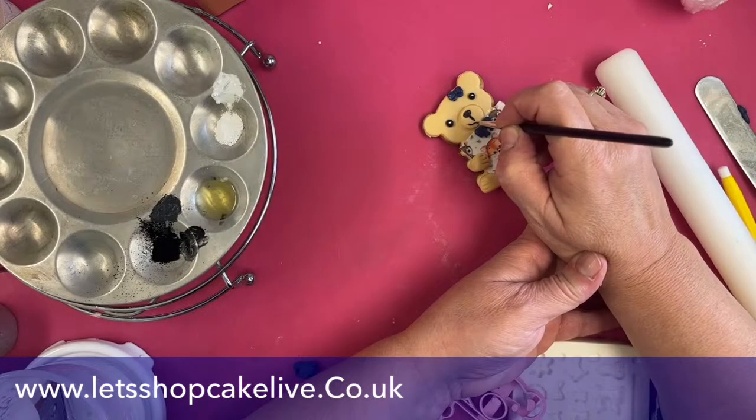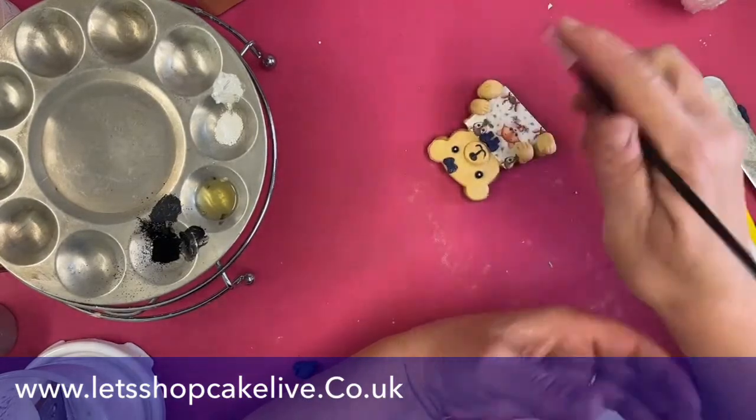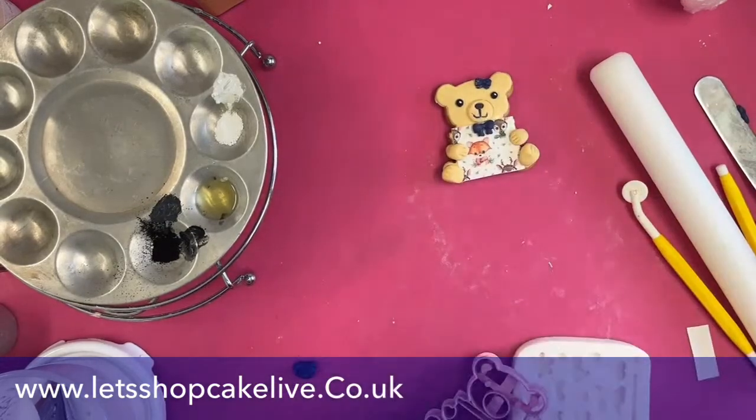Let's give him a smile. You can always use an edible pen if you prefer to do it rather than painting it. So we've got edible pens on the website as well, black pens. So if you want to do that, you can. There we go. There's our little bear.